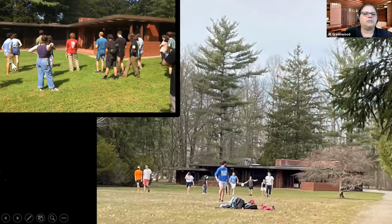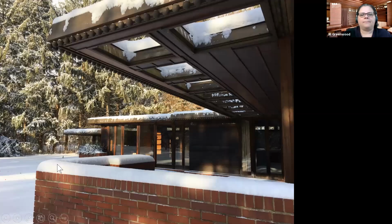Oberlin College students visit the house to take classes here. This was prior to COVID, so that's why nobody's wearing masks. This was just last weekend. You can see they're wearing their masks, playing frisbee out on the lawn. The house is normally open on the first Sunday of the month, April through November. So 8 times a year, and tickets are usually sold from our website.